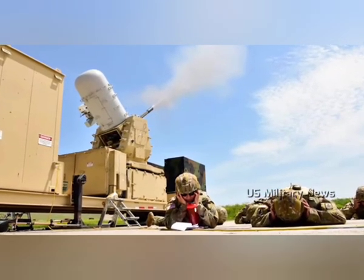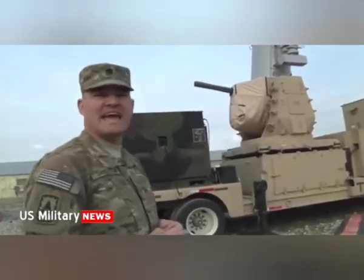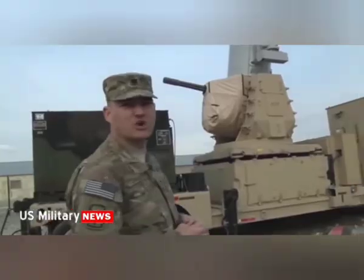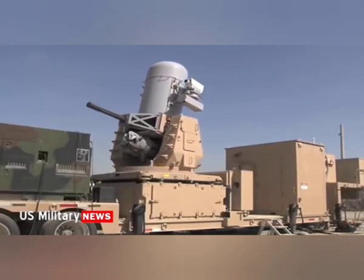Centurion, CRAM. Seeking a solution to continual rocket and mortar attacks, the U.S. Army requested a quick-to-field anti-projectile system as part of its counter-rocket artillery mortar initiative. The end result of this program was the Centurion. For all intents and purposes, a terrestrial version of the Navy's C.I.W.S.